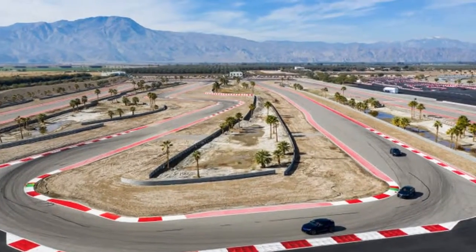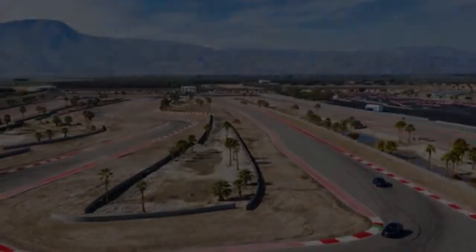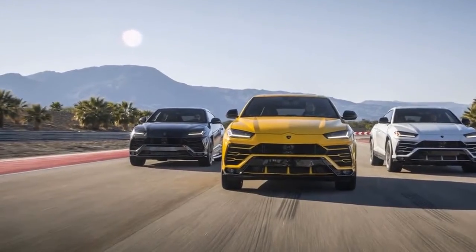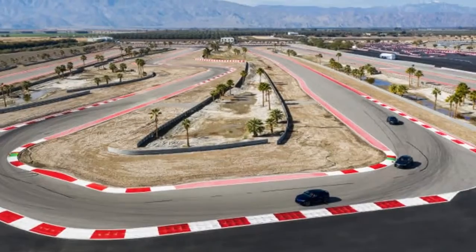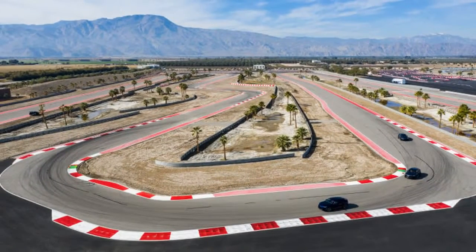2019 Lamborghini Urus Track Drive Review. The Banshee from Sant'Agata. Palm Springs, California. The Urus is a strange beast. We flew to California at the height of snowbird season to drive this $200,000 SUV.